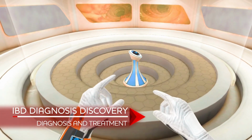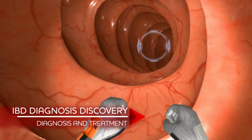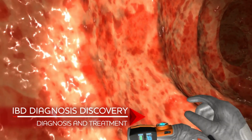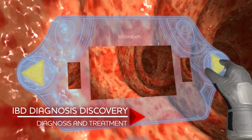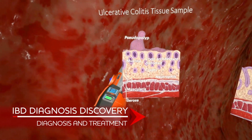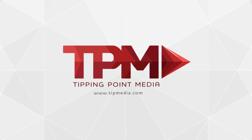As you see here, this is another great example of something you can only do in virtual reality that you can't do in reality or a video. You become a virtual doctor, going around trying to make the correct diagnosis of a patient suffering from Crohn's or ulcerative colitis. All the while, you're taking samples, taking biopsies, scanning, doing all this investigation to ultimately come to a conclusion: is this patient suffering from Crohn's or ulcerative colitis?